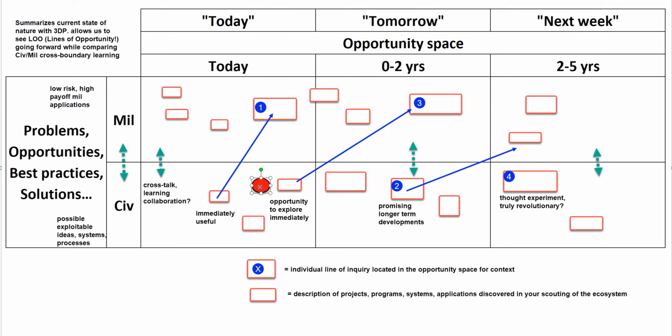A second one might be something that's going on in the civilian world right now that looks like within the next 2 years could be fielded at least to a unit or a prototype or a pilot program. So it's something that we should explore with the idea of being able to immediately develop it.